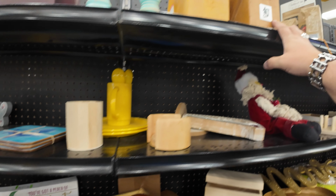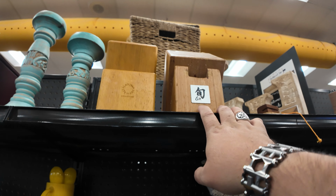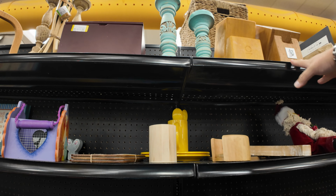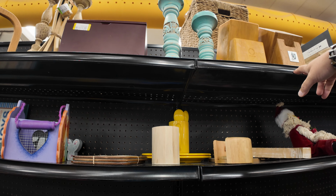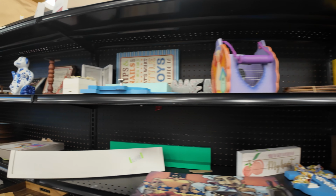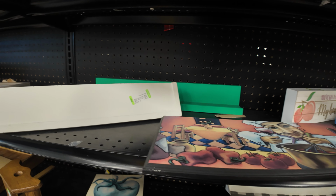Something inside that. Any Martha Stewart? Yeah, nope, we're not picking that up. Looking for Cutco knife blocks. I sold all my Cutco knife blocks, so kind of strange. They all went almost at once, in a rather quick succession.